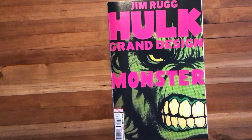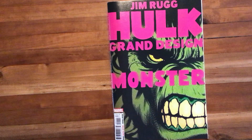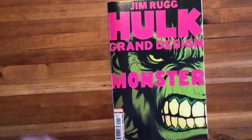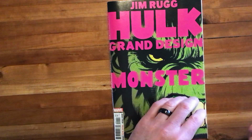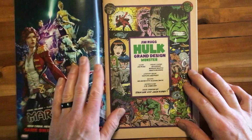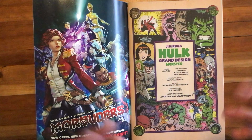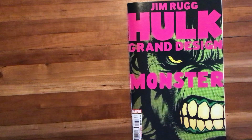Today I'm covering Jim Rugg's Hulk Grand Design Monster, published by Marvel Comics in 2022. This is a brilliant and far-reaching retrospective on the Bronze Age, Silver Age run of the Incredible Hulk. It is a masterpiece of modern comic design, which reflects back on classic comics. In this case, specifically, The Incredible Hulk. This is part one, Monster. Part two is Madness, and I'll cover that in another episode.